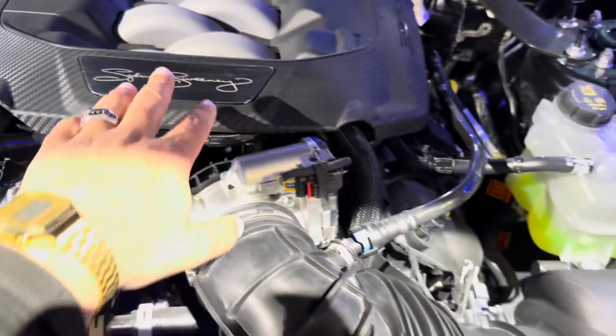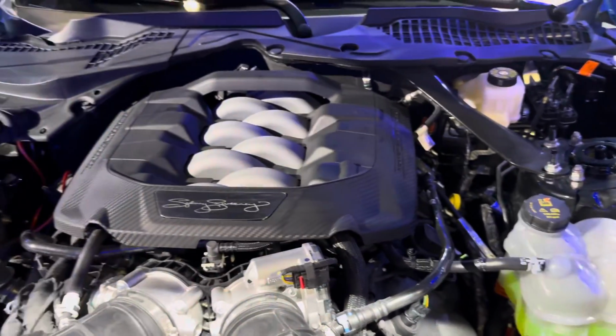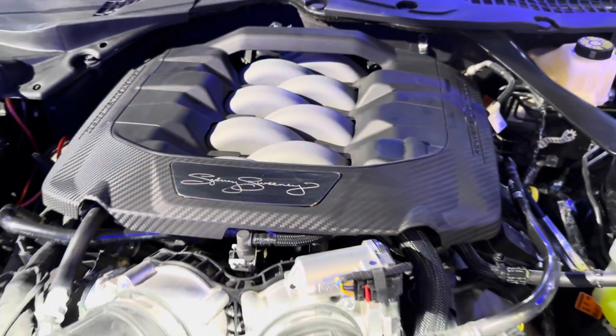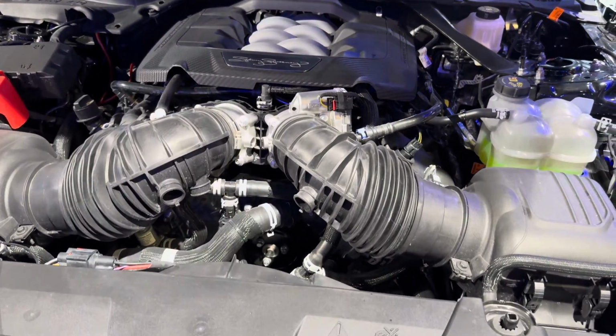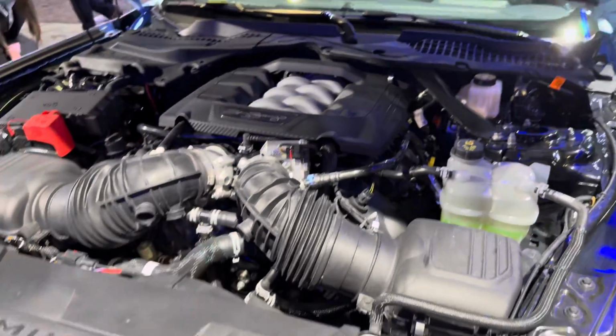I like that Ford gave that plaque option because I know the aftermarket will put like their own name on the car. So normally there's a 5-liter. Yeah, that logo looks really cool. We wanted to make Sydney bring the customization here a little bit. I love that. Add that. So your 5.0 with the Sydney Sweeney spec.